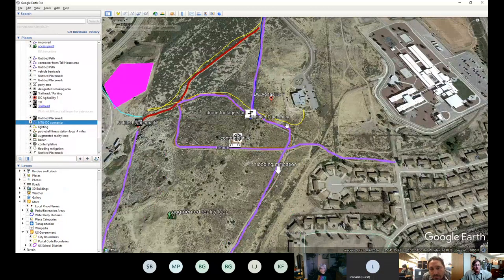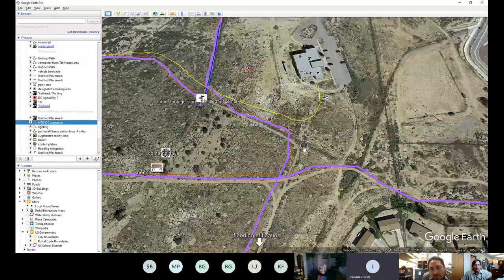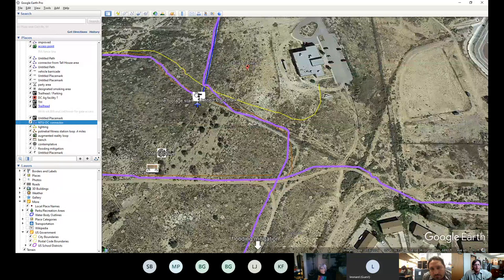Yeah, I'll have to do a connector. I think I stopped it here and I need to continue. I'll clean this up. It'll continue all the way down here and loop in this way. Yes. So I'll go back and clean the lines up and put them exactly on top of the map in the right places and try to name everything.